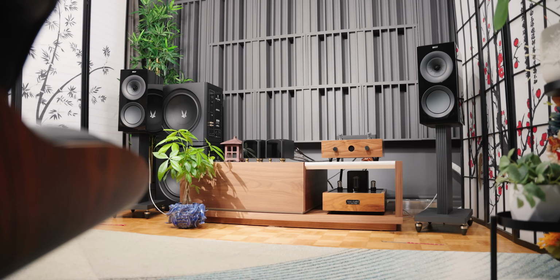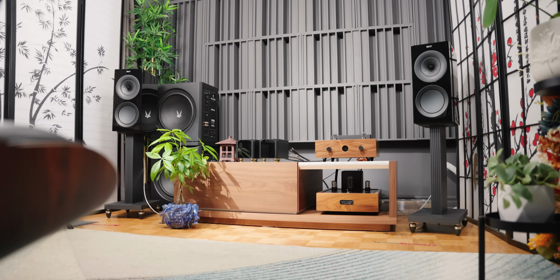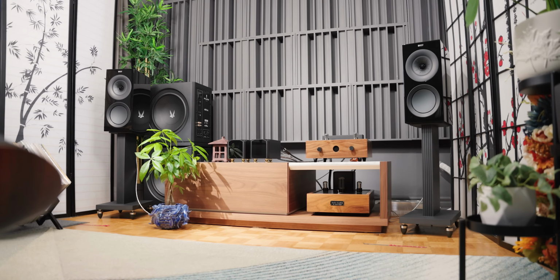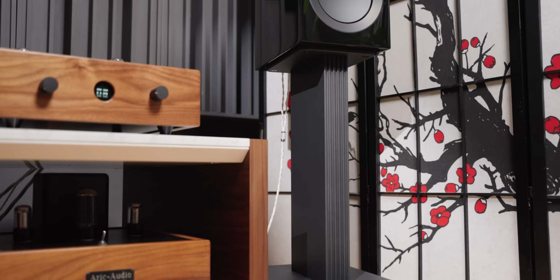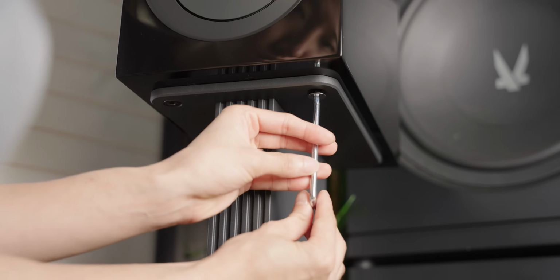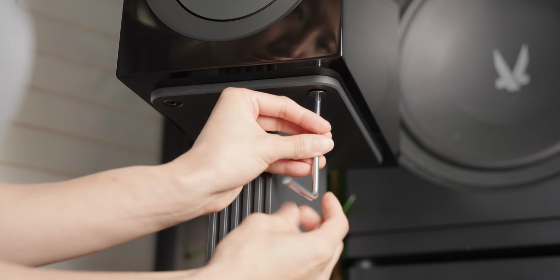So experiment with what you like, but I personally liked it with a slight bit of toe-in, as these speakers already have amazing imaging capabilities, so I didn't feel that I needed to toe them in all that much. The biggest thing though is having the right stand size. And thankfully, KEF makes the S3 stands, which bolt on to the speakers, which I really like so that it doesn't tip over.